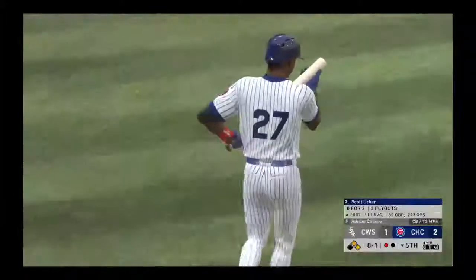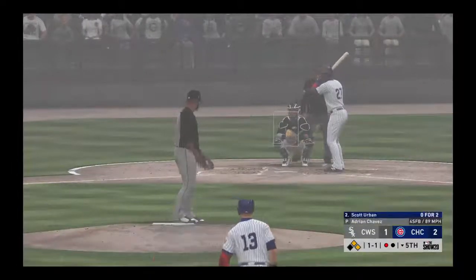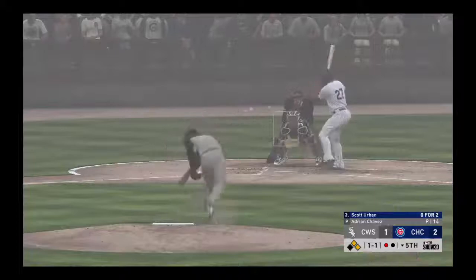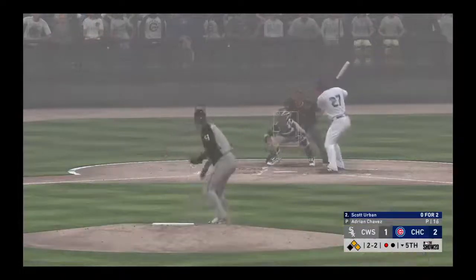Scott Urban comes on with 1 gone here as he looks at a called strike 1. No hits to this point. Off the plate, 1 ball, 1 strike. The 1-1 home. Waves and misses for strike number 2. 1-2. And he lays off a pitch outside as they draw even at 2-2.